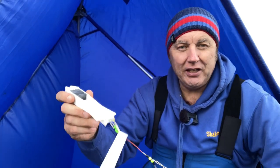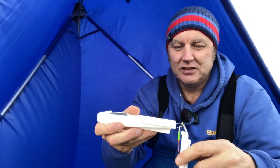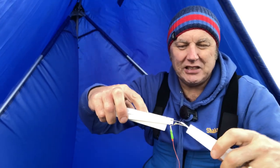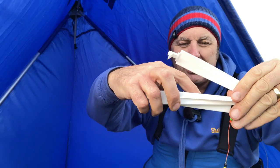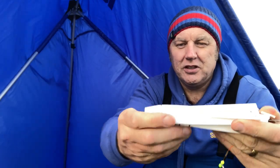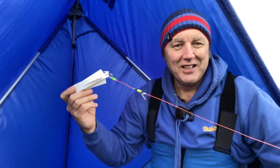So there it is. You literally pop your worm in like that, and we'll do that again. It's a bit windy here. Pop that in. It's a little bit fiddly to start. Plus it's not on the rod, which makes it a bit difficult. Bait goes in there. You push that down like that, and you just slide it along like that. And there it is.